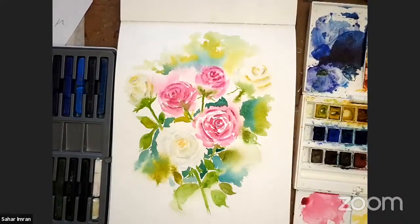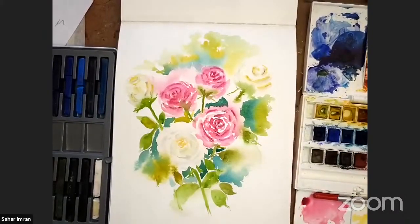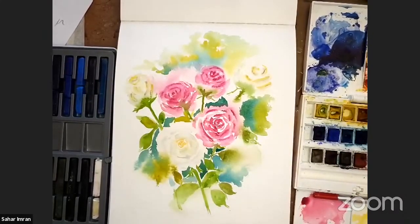The mini workshop will again have flowers. I love painting flowers. My son said, why can't you paint something other than flowers? He would rather have me paint football matches and football fields. Right now, I'm more focused on flowers. So that is again, and I have a few examples.